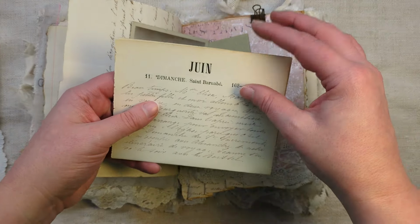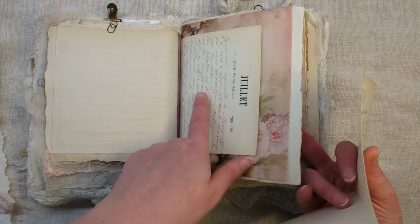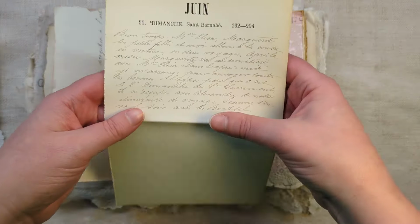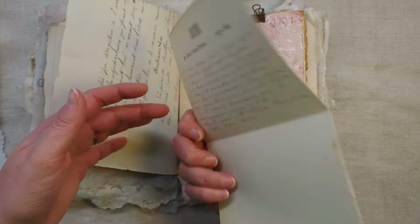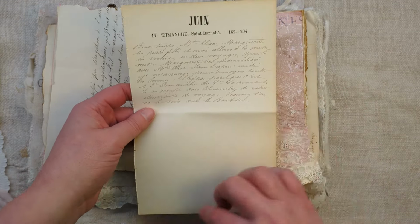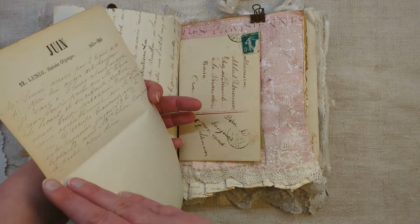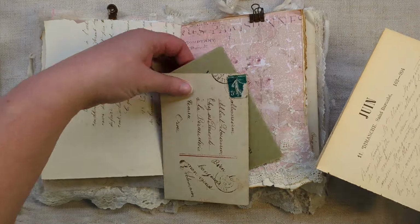Oh, and then here's some more of this diary page that we had here. This is the June page. So she's obviously got a diary, a French diary of some description that's got all these beautiful pieces of handwriting in it. And then, what else have we got?